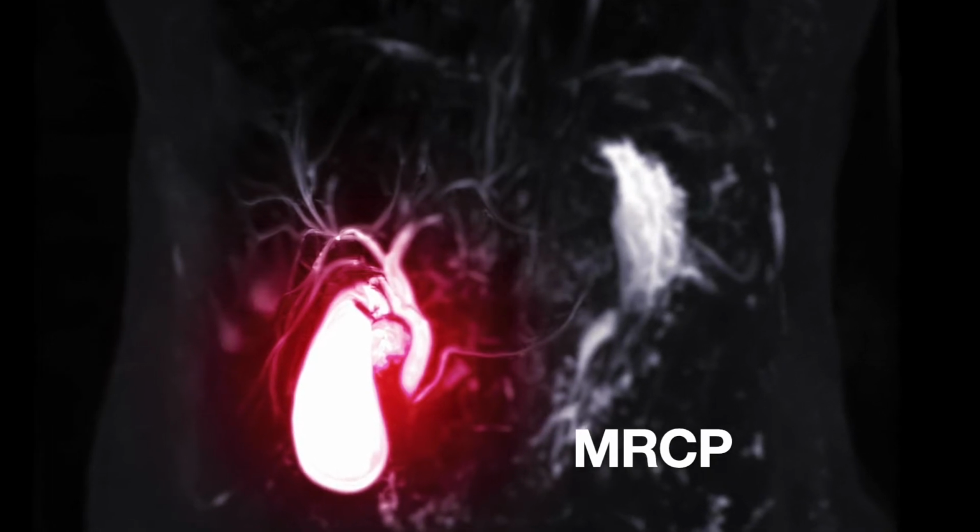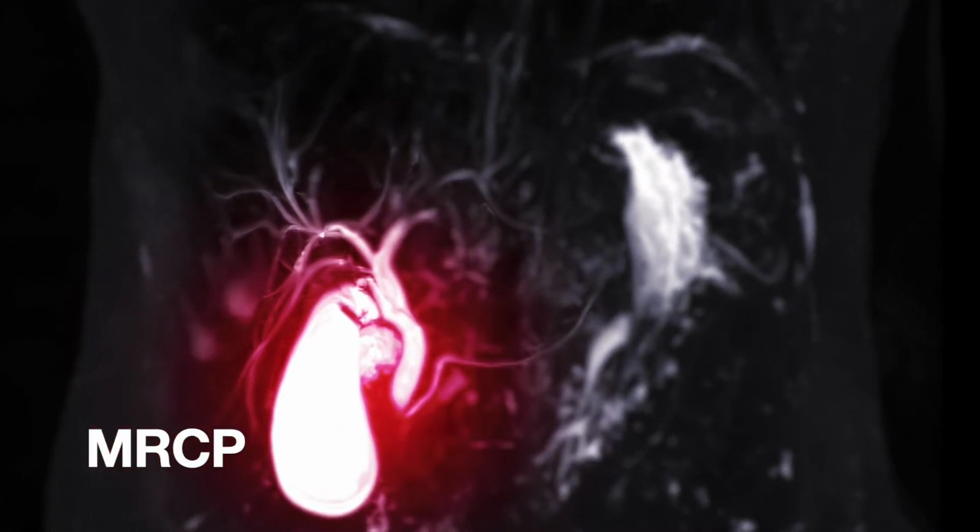Then there are two other specialized tests. One is called MRCP and the other ERCP, especially to look at gallbladder stones blocking the bile ducts.